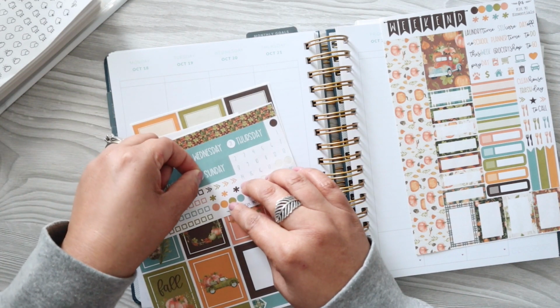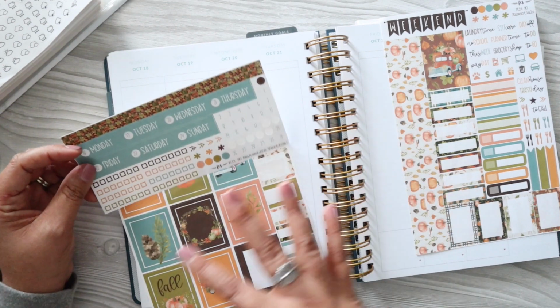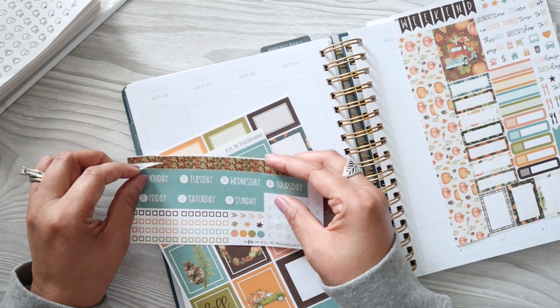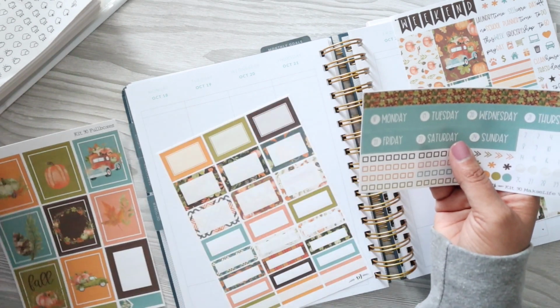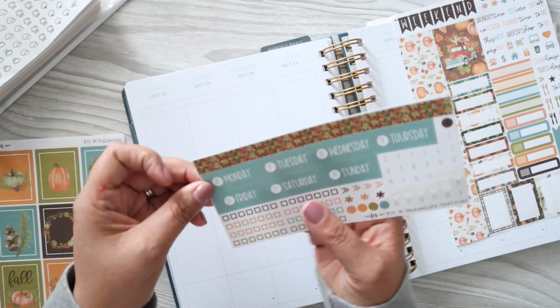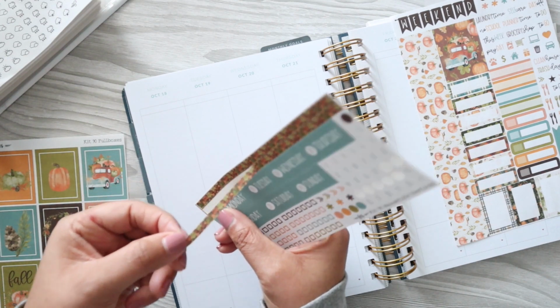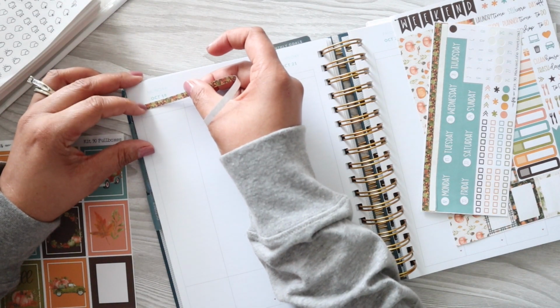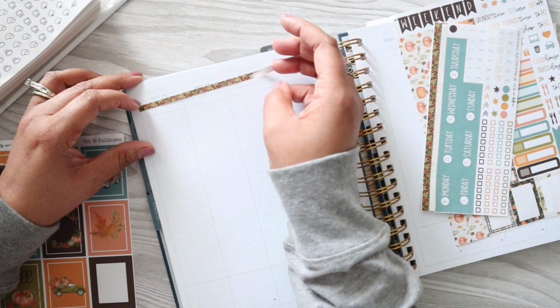I feel like in the beginning when I was first planning and kind of joining the planner community, I bought everything. And I'm sure you guys probably felt the same. I bought everything regardless if I needed it. And that got dangerous. Dangerous for my budget, dangerous for my office space.